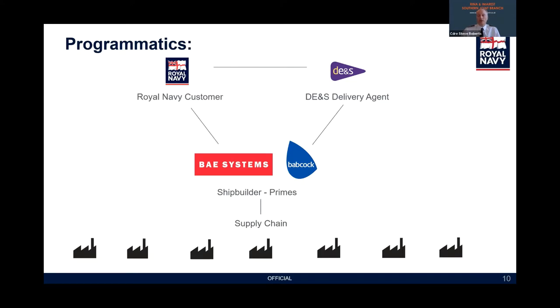That's really powerful and enables me to have some really good conversations with my DNS delivery agent, who are empowered to deliver one of the important lines of a development, which is the equipment line of development, and building that relationship up with the shipbuilder, BA Systems for the Type 26, Babcock for the 31. This is a really powerful triangle, and it allows some really good conversations to occur as we go through the always challenging process of not just building the ship, but then deliver them as a capability.